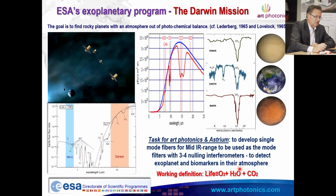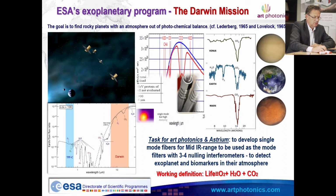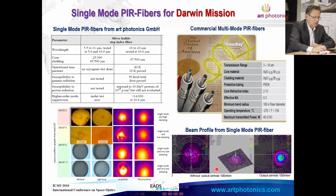We developed this fiber even for a special application in space. It was a great program named Darwin Mission of the European Space Agency, with a very ambitious wish to find exoplanets using nulling interferometers and analysis in mid-infrared of the atmosphere of these exoplanets. We did it with our great partner company Astrium in Germany. And our single mode fibers appeared after 2-3 years of development, something like half a year ahead of our competitors. At that time it was Abraham Katzer doing it with NASA. So that's why we are proud to make the first single mode fiber in mid-infrared.